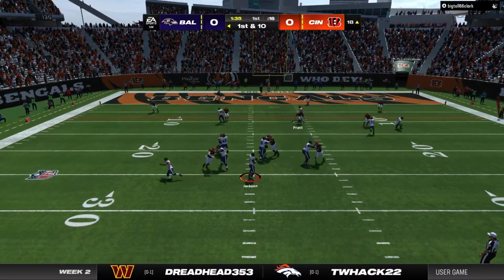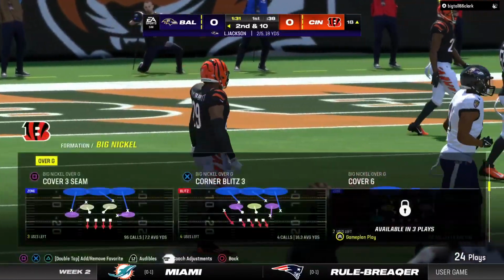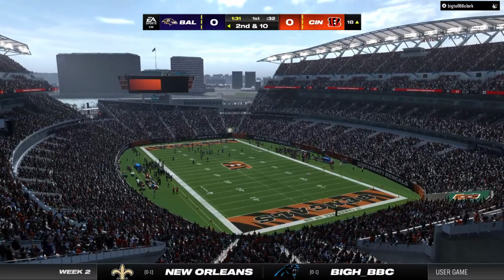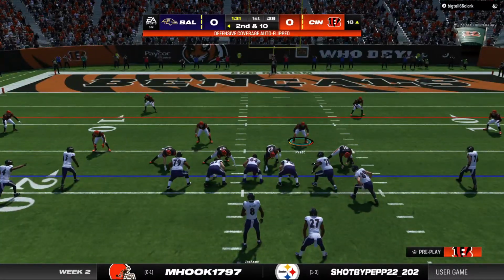From the gun, it's Jackson. And it's incomplete. Well, he certainly didn't like what he saw from the coverage on his primary reads, and he didn't even have any luck trying to get back to his safety valve. Give the defense credit. Coverage was in lockdown mode everywhere. Here's 2nd and 10.